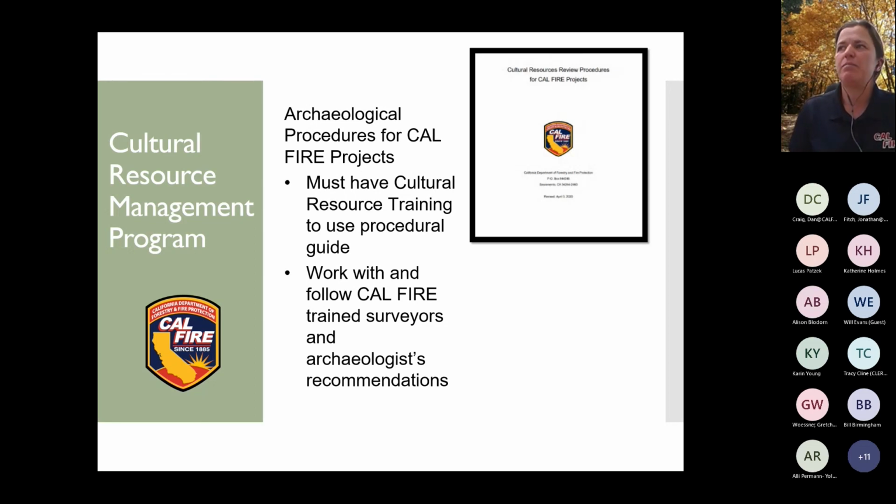So if it's something that, as the Resource Conservation District, you're going to be working closely with your units, either through direct awards or grants, it's something that you could potentially benefit from. However, this training can only be used for CAL FIRE projects. Forest practice also applies for the training, but you cannot use it for projects that aren't funded by CAL FIRE, or that we have no involvement in.